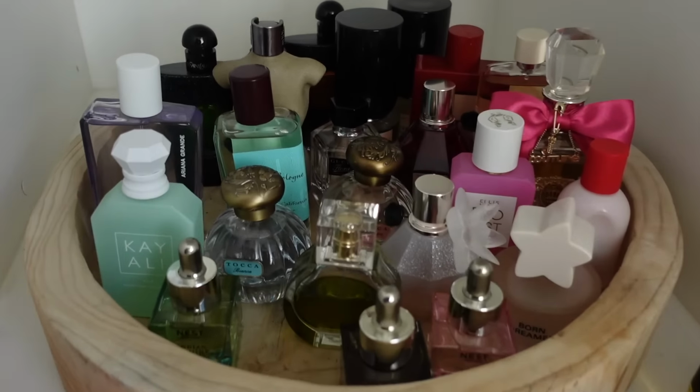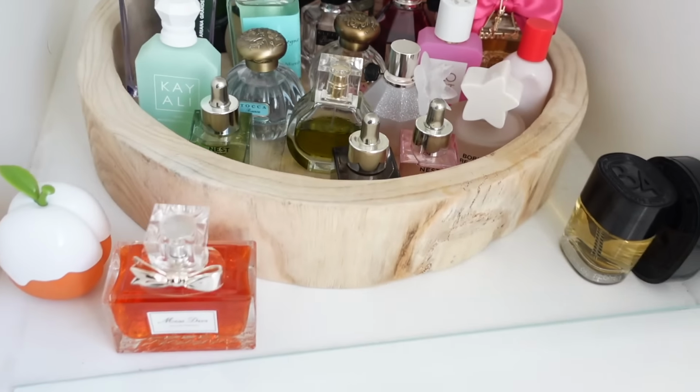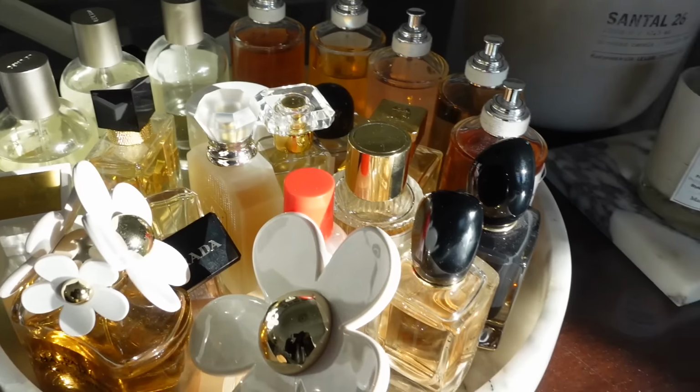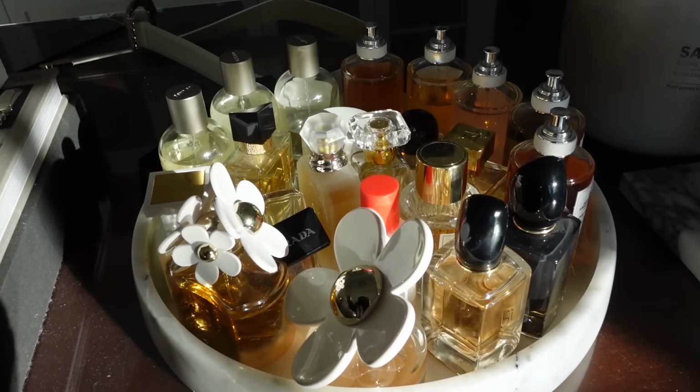And this looks so good. I'm so proud of it, actually. I just want to get a different tray. Okay. And then these in here, and we're done.